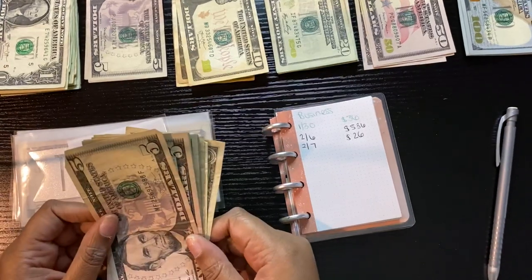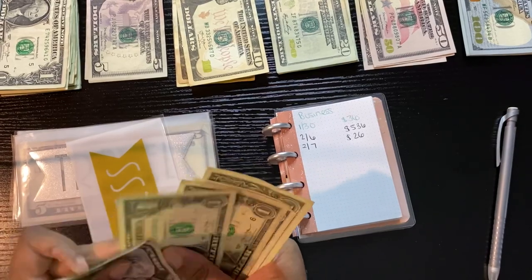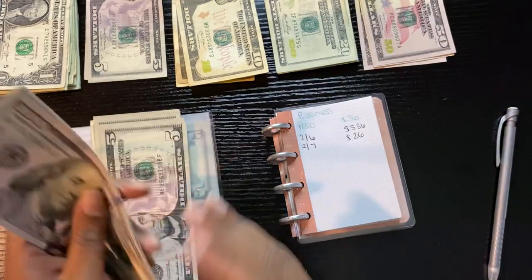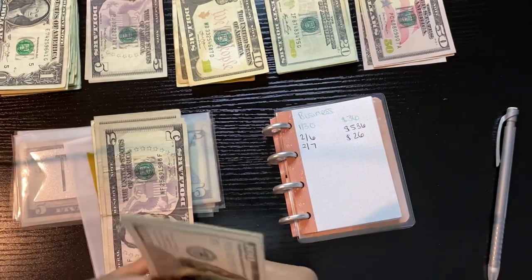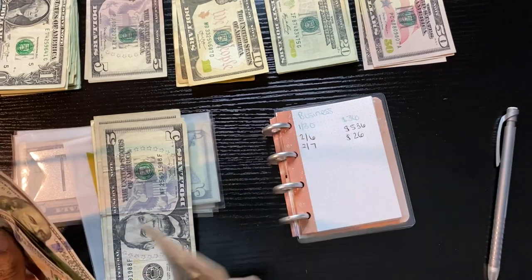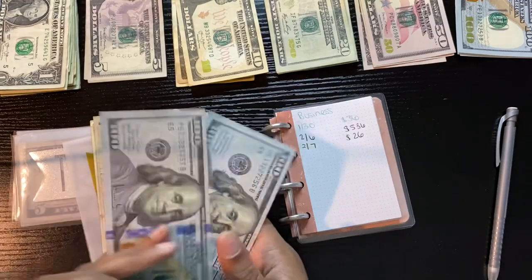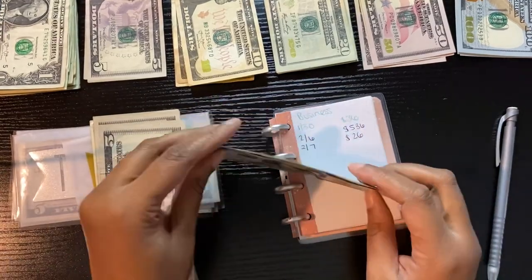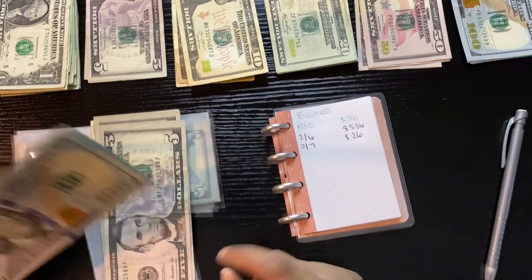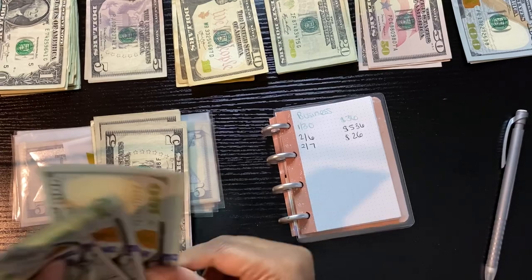5, 10, 15, 20, 21, 22, 23, 24, 25, 26. So 1, 2, 3, 4. I had to take the money out for something that my boyfriend needed, and the money was given back to me, and I did not mark it, so we're going to add the $400 back to it.